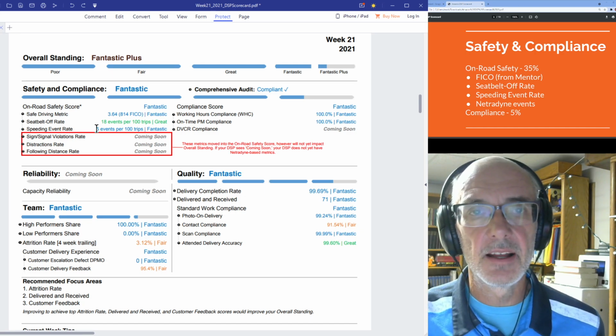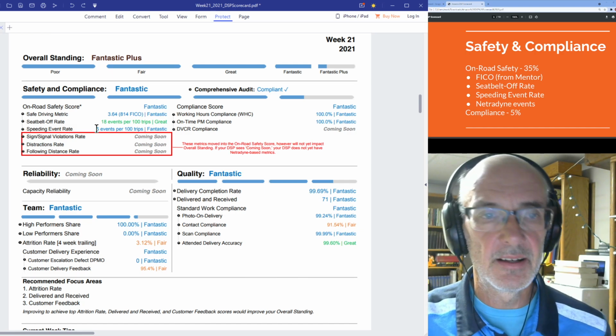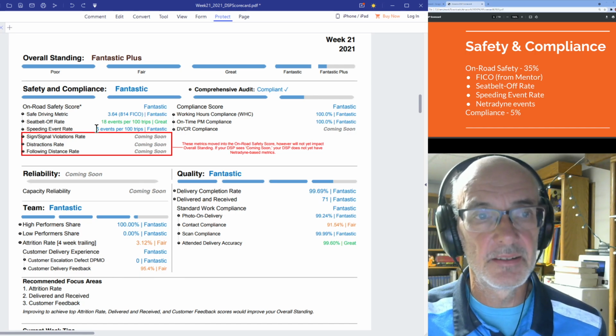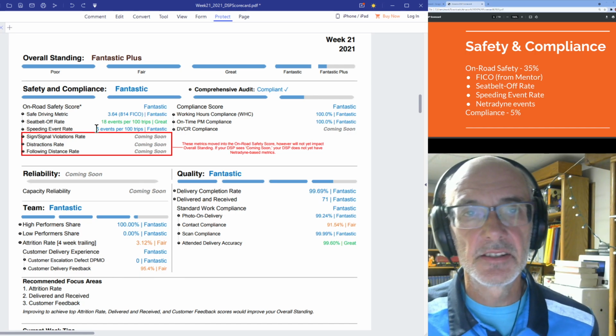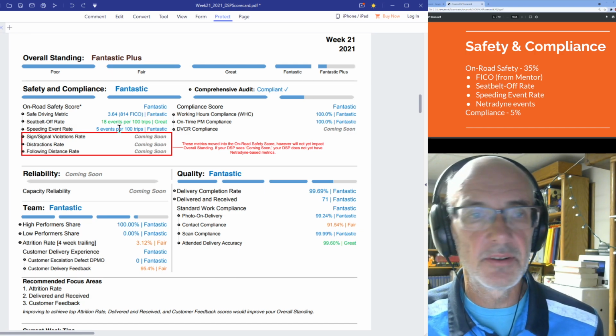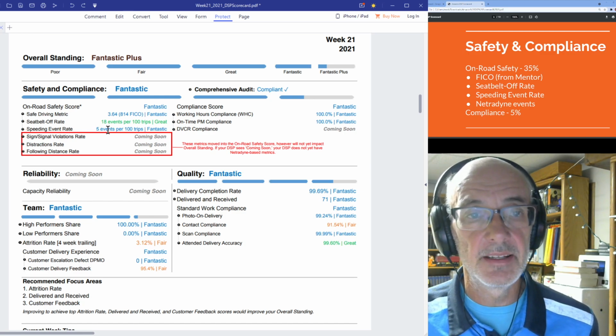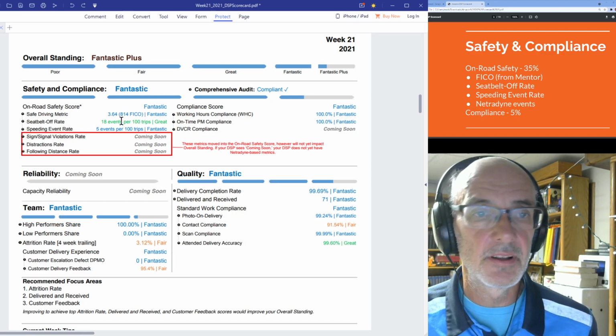And it took us a while to train the drivers to have fewer speeding events, but now we have almost none. So it's something that you can do. You do not have to speed to be a good driver, and that's what Amazon wants too. And if you have a lot of speeding events, this will really affect your scorecard.